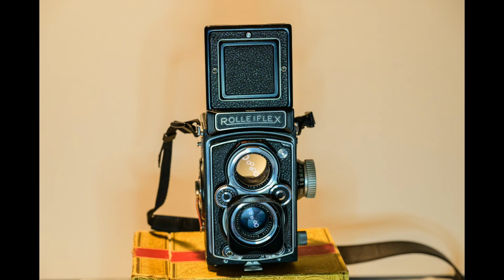Slightly newer models using selenium cell exposure meters typically don't work or are inaccurate in this day and age. This model does not have a light meter, so you either use the Sunny 16 rule, you calculate your exposure value using the table on the rear of the camera body, or in my case I'm going to use a handheld incident light meter and determine my f-stop and shutter speeds with that.